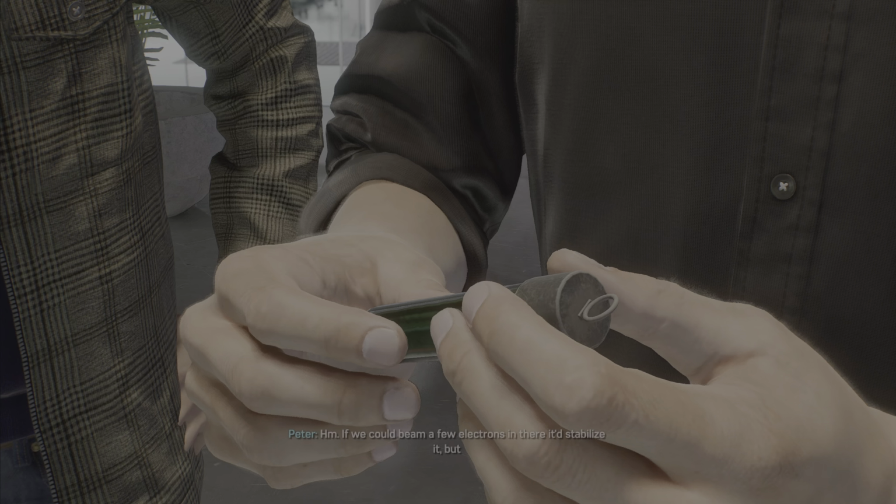Whoa. Whoa, whoa, whoa, whoa, whoa. What are you doing? The suit will protect me, right? Peter, I don't know about this. Relax and be a good proton. Huh? Stay positive.